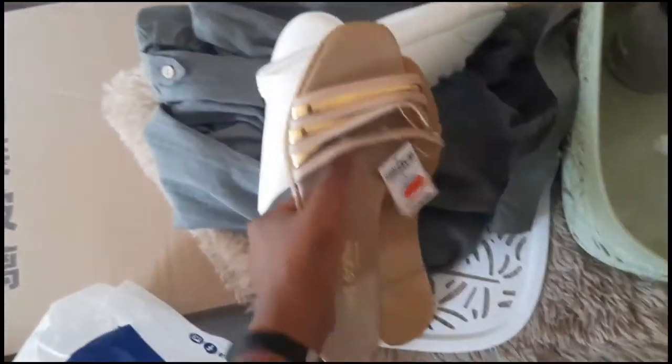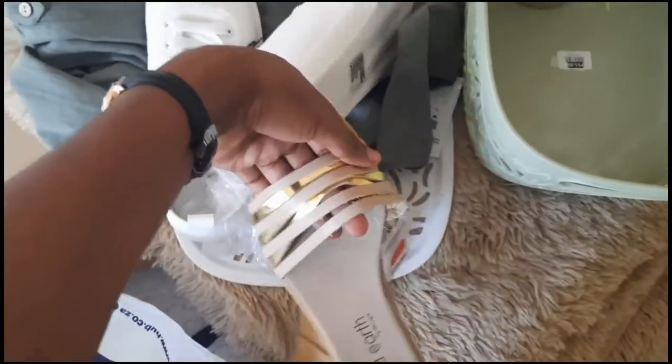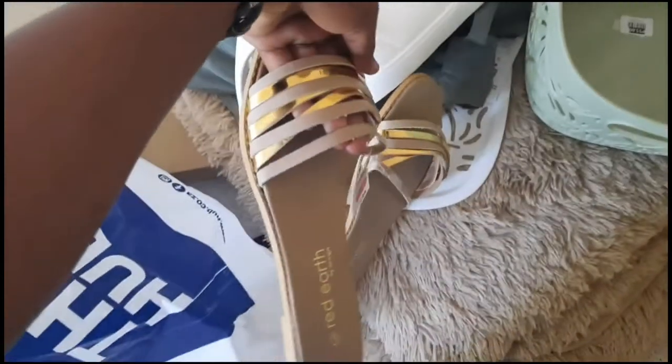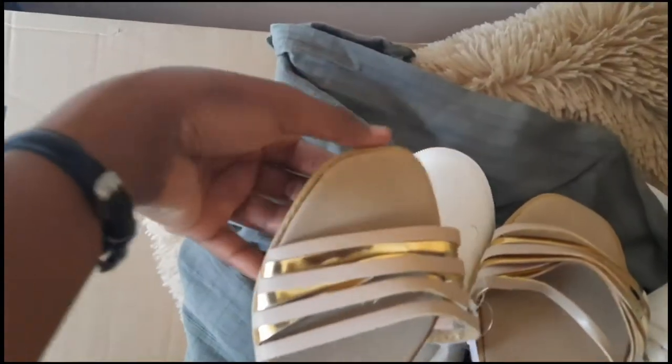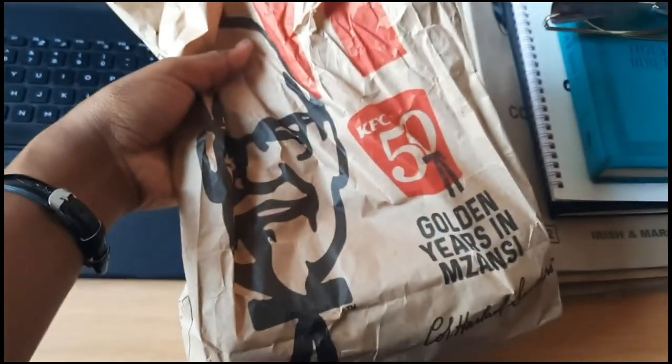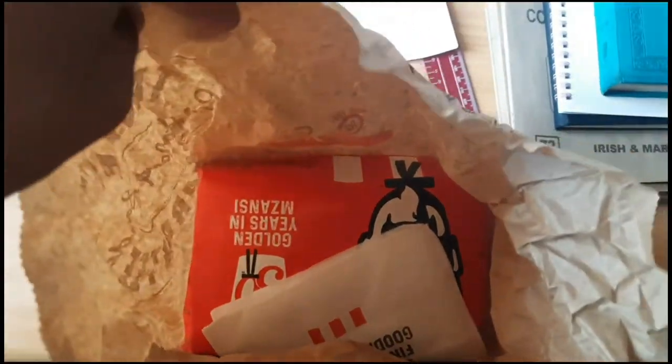Then I bought these cute sandals. Oh my gosh, these sandals are so cute. And they were on sale, guys. I love this cut. And then I went to KFC and bought the Streetwise meal. Because your girl gotta eat.